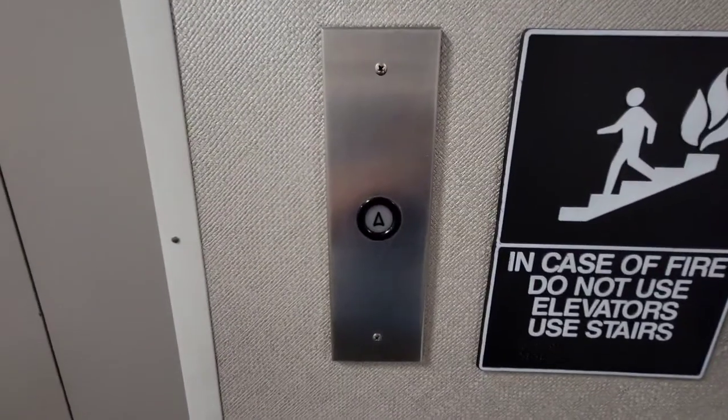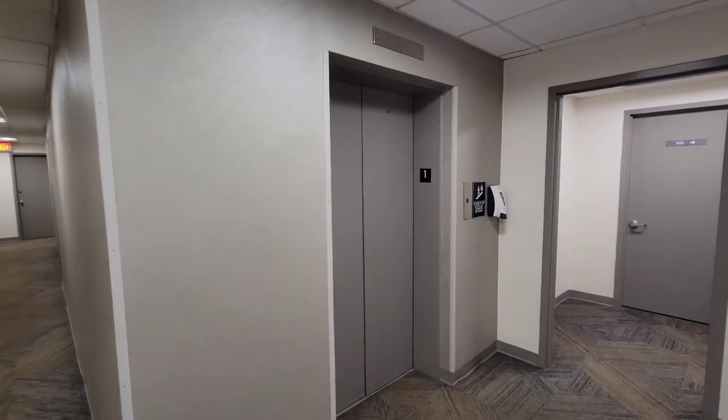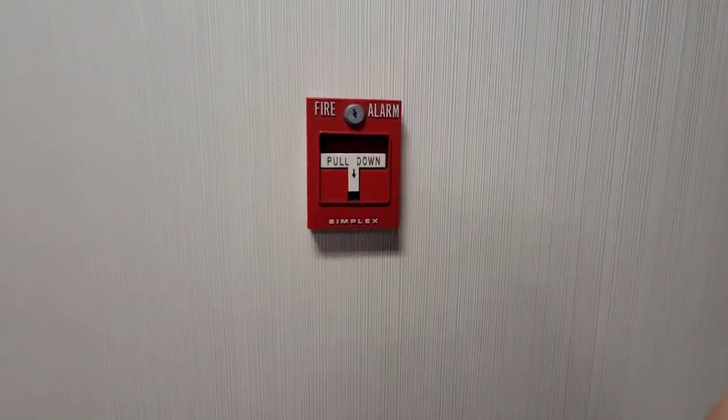See, look at this Epco button. That's cool. Thumbnail. And look at this. Look at how high that. Look at that. Balfour fire alarm. That's awesome.